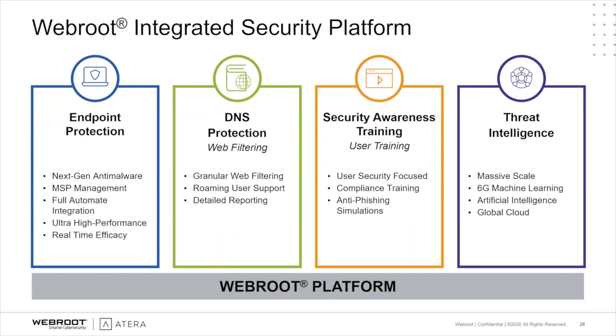So we've been focused on ML and a cloud-based approach and a community-based approach, and it's actually been very effective. DNS protection is the web filtering side that's kind of beyond what we can do in the browser. So the endpoint protection protects the browser itself, but if you want to protect the entire network stack on a device, so anything that connects outbound or comes in, DNS protection is definitely why we have that.